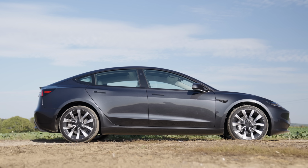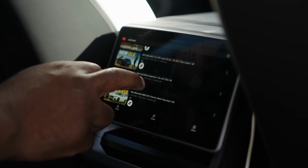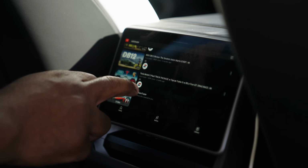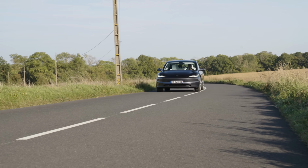According to Tesla, it's more efficient, has longer range, is more comfortable, quieter, and features updated technology, all without being more expensive. Let's take a closer look.